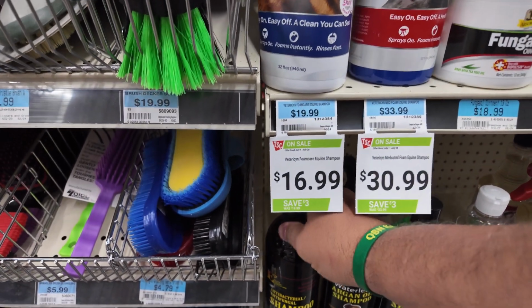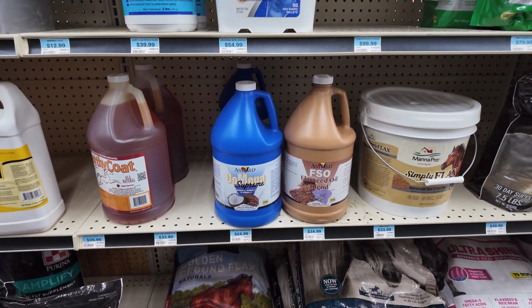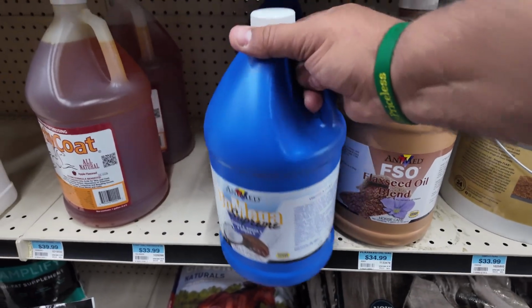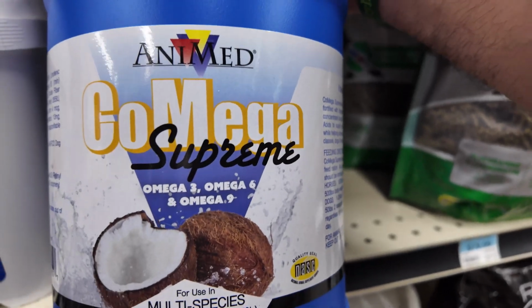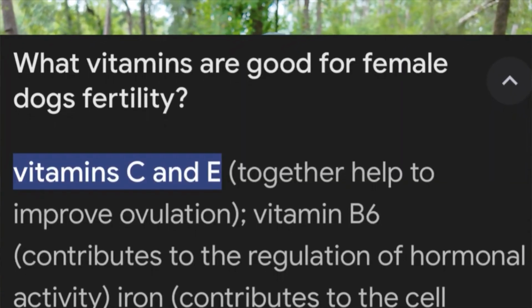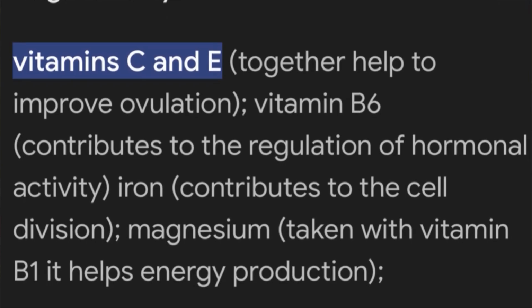Super cool stuff, guys. Another thing that you're able to find here in the horse section is this Coco Omega Supreme, which actually has omega-3, omega-6, and omega-9. Now, as far as nutritionally, what actually contributes to dog fertility, you're going to have vitamin A and vitamin C. Now, the reason that's important is because it's actually going to help the dog ovulate.